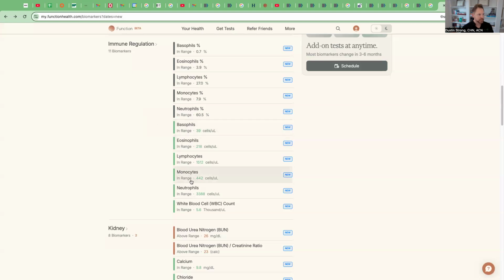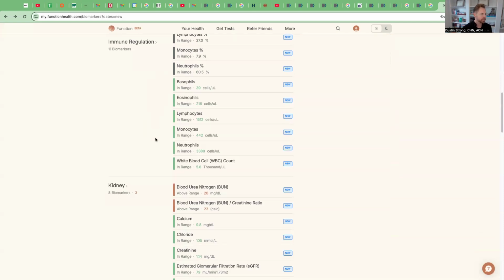Now, down here, you see that the basophils, the eosinophils, and lymphocytes are all in range. But this is enough for me to say, okay, even though I feel good, even though I'm not coughing, sneezing, anything like that, that would make it look like my body's fighting something off, there is work happening in my body, and it is trying to manage something that is not ideal. So I want to give it some support there.